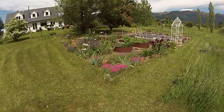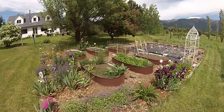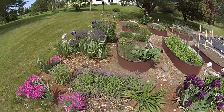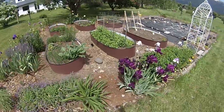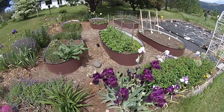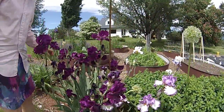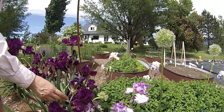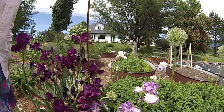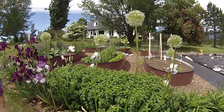Here's the west side of the veggie border, which Chris put the raised beds in, and then I planted the flowers last year. The bulbs two falls ago. This is poor Veronica, real pretty new iris, and they're just popping so fast because we've had so much rain that finally we have some sunlight. Everybody's going gangbusters here.